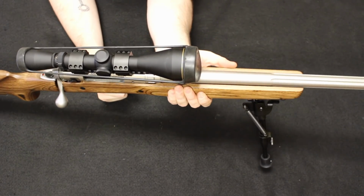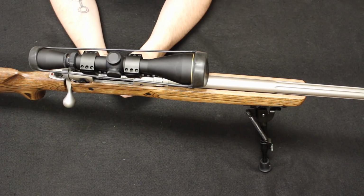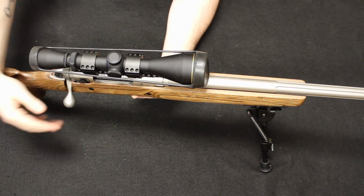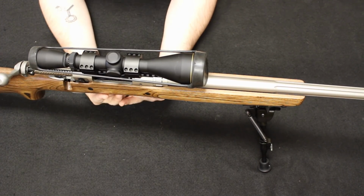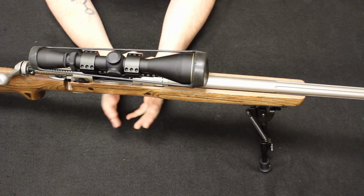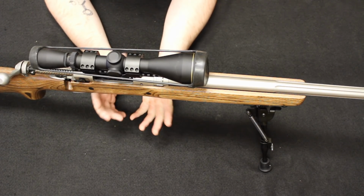Also, being that it is a 250 casing essentially, because it is a low caliber, the recoil is very negligible, especially in something like this, which is over 10 pounds with the optic. So you bench rest it on a bipod, very low recoil, great target guns if you're not into varmint hunting or anything like that. Just a really cool product.